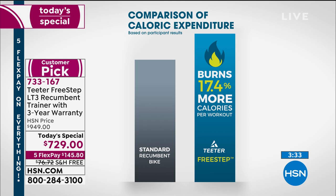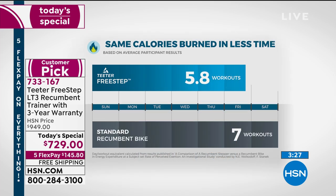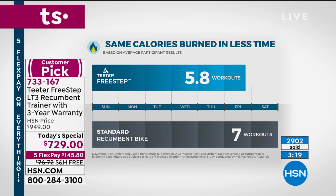And they found, by hooking people up to sophisticated metabolic measuring equipment, so not relying on what the machine is telling you, that you're burning 17.4% more calories with the FreeStep, because you're engaging more muscles. More muscles working, more calories burned, more muscles strengthened.